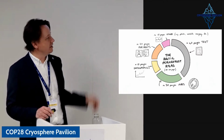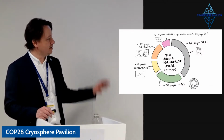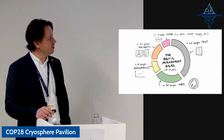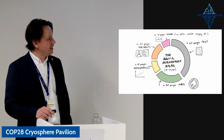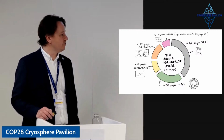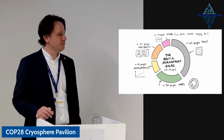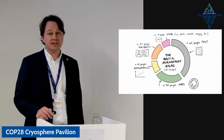This shows a circle graph of the content. The idea was to have roughly 30 pages of maps, 40 pages of text, you see here, 10 pages of infographics and portraits. Now, in the end, as I showed you a while back, we actually landed on over 80 pages of maps and infographics. So the atlas grew and grew, and more material became available and was included in the atlas.